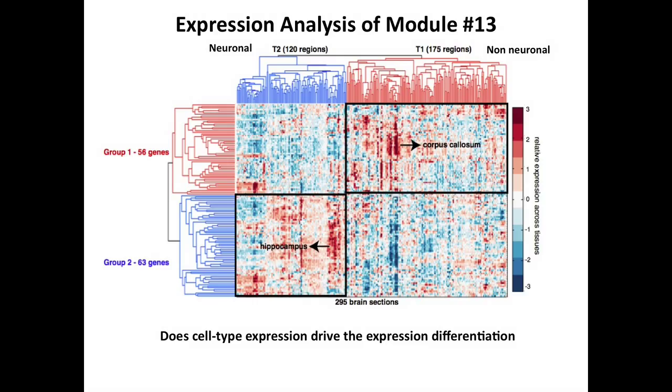But one set of genes, called group 1, which has 56 genes, it turns out where they're expressed is where things are most red. And this set of genes tends to be expressed in a part of the brain called the corpus callosum, which I'll talk about in just a minute. The other part, group 2, it's a little bit of an artifact here, but this is actually in the hippocampus, but it's really in neural genes in general. It's more generally neuronal in its expression. Okay, so this set of genes is expressed in corpus callosum.